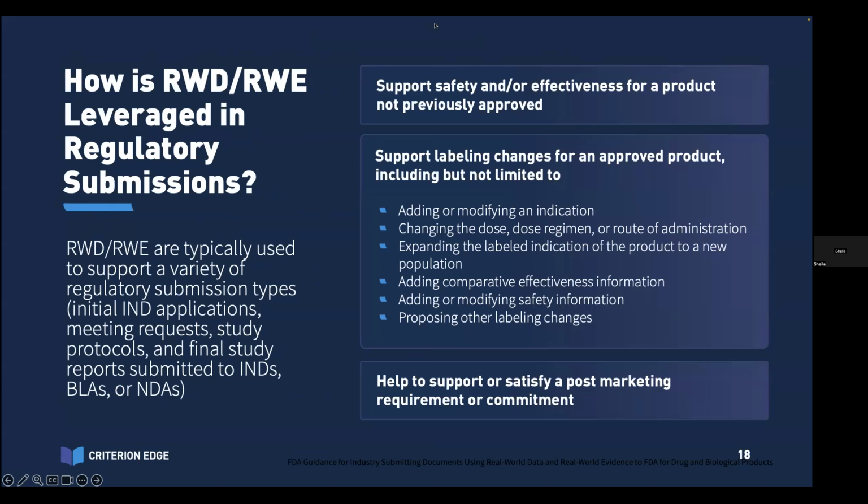So they're typically used to support a variety of regulatory submission types, such as initial INDs, meeting requests, study protocols, and final study reports submitted for INDs, BLAs, and NDAs. They can be used to support the safety and effectiveness for a product that's not been previously approved. They can also be used to support labeling changes for an approved product.